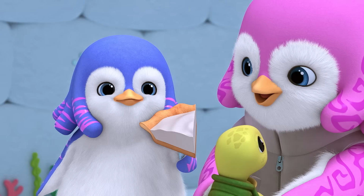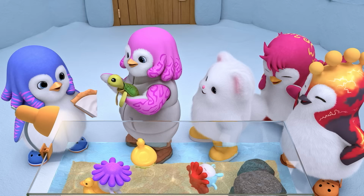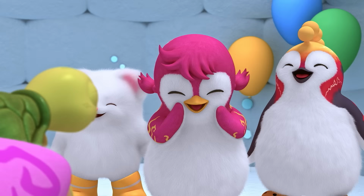Wait, Mom. The turtle needs something else first. Let me guess. Cookies? No, Mom. She needs a name. Yeah, I need a name. Curly's so smart. We need to find a name she likes. Oh, yeah.